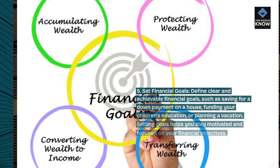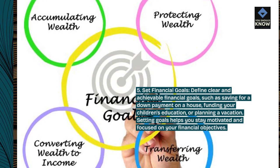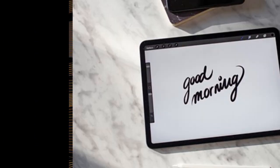5. Set financial goals. Define clear and achievable financial goals, such as saving for a down payment on a house, funding your children's education, or planning a vacation. Setting goals helps you stay motivated and focused on your financial objectives.